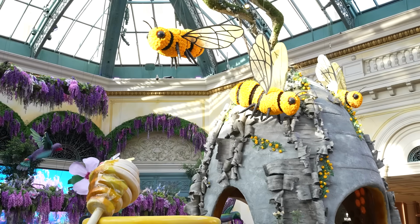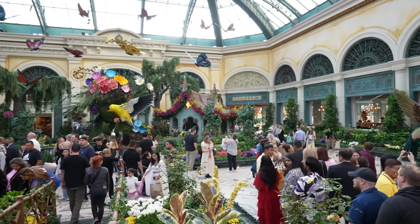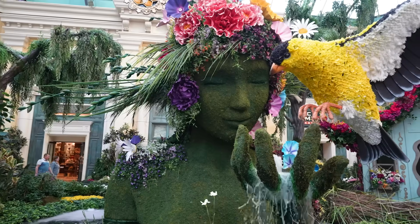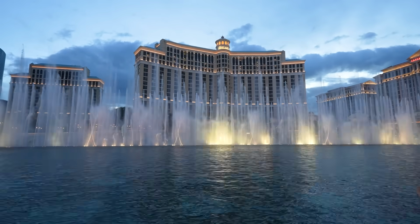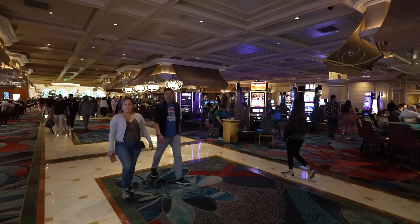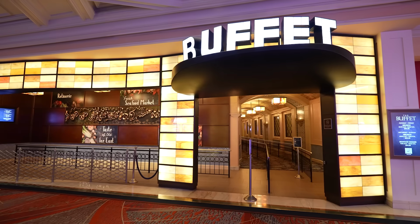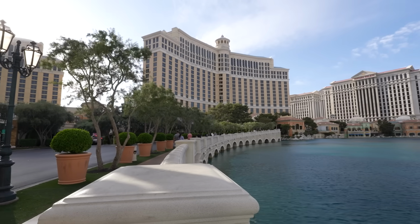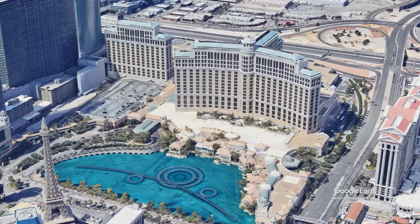If you're visiting for the first time, definitely make sure to check out the Bellagio Conservatory. It changes seasonally and it's one of the top attractions in Las Vegas. And of course the Bellagio fountains at night, they're both classic Vegas experiences you can't skip. Overall, Bellagio feels like one of those places that you almost have to just experience and stay at least once so that you know what people are talking about, because it's such a Vegas icon.